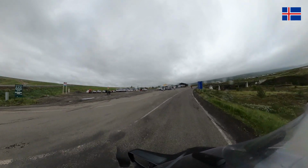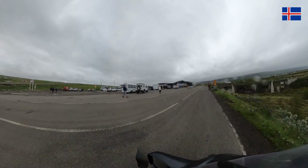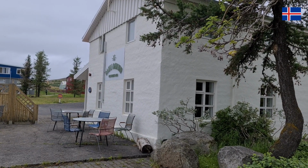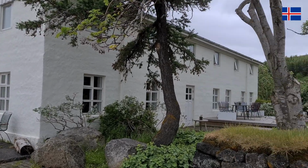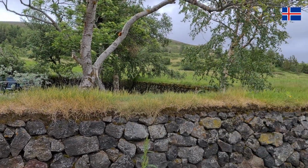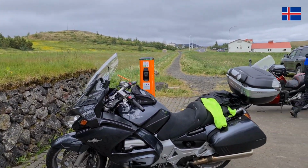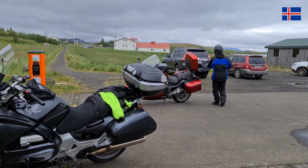We stopped for a moment at Goðafoss to put on some extra layers of clothes, and someone forgot to turn on the GoPro after that. So next stop is Mývatnssveit for coffee. Mývatnssveit is so beautiful. It's a must stop for everyone traveling in north of Iceland.